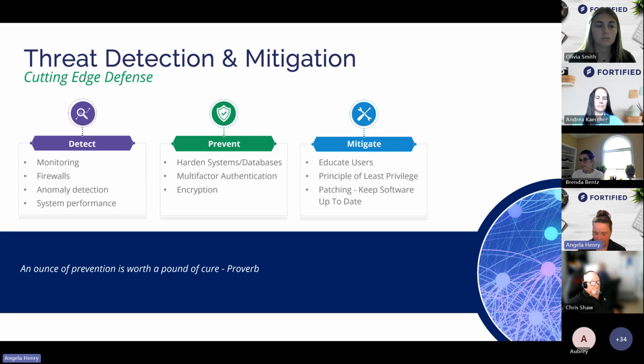Now, I'm sure a lot of you are very familiar with what happened last week with CrowdStrike. I think I read something that it cost over $50 billion in revenue for that one mistake. I just read that this morning. That's a big mistake. Yes, you want to keep your systems up to date.